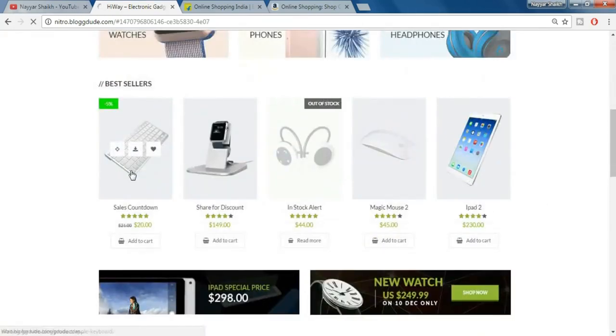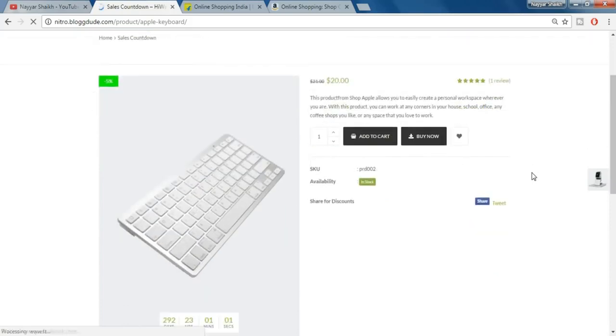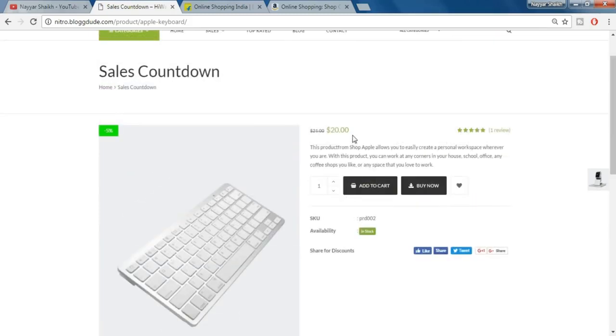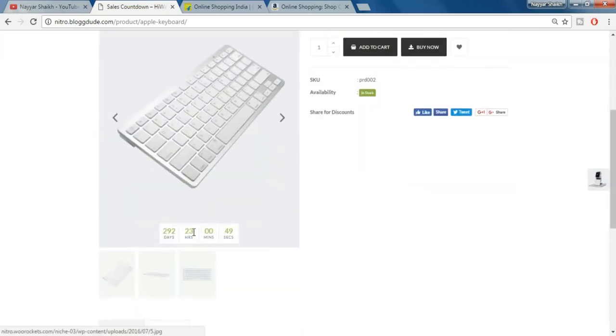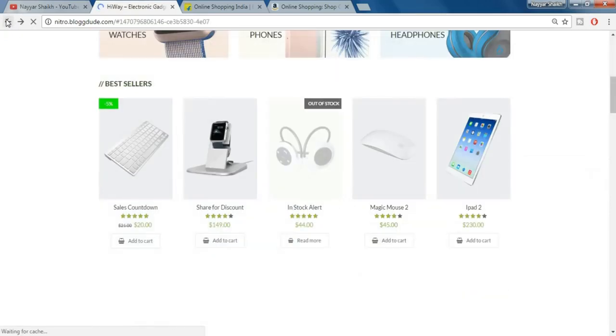For example, we have sales countdown. What is a sales countdown? Let's open this product and see. As you can see, below the product we have a counter going on. For example, it says 293 days and so on. So suppose you're giving some discount on a product for a limited period of time, you can show the counter over here for that period of time. So this is a sales countdown.